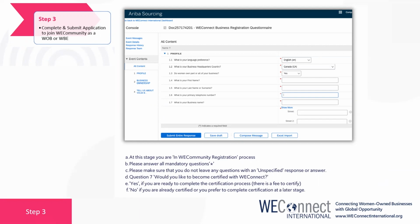When you get to question 7, would you like to become certified with WeConnect International? You simply say no to gain a free registration, or yes if you're ready to proceed with the certification process. I always recommend register first and simply say no. And when you are ready to go in for certification, you can always come in at any stage to complete the certification process.